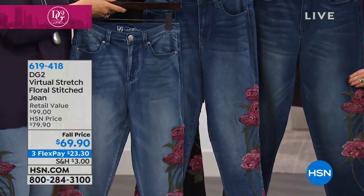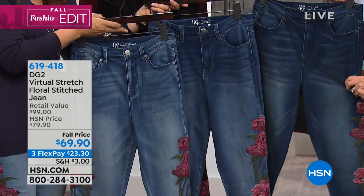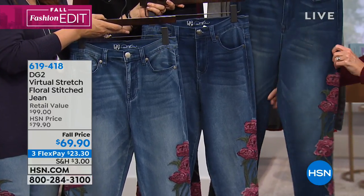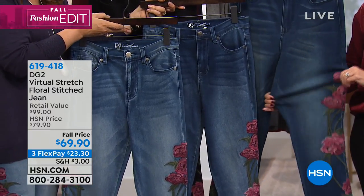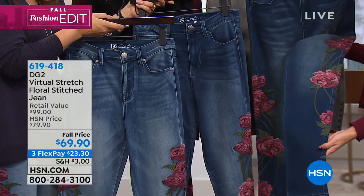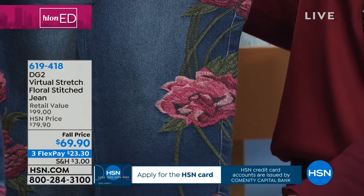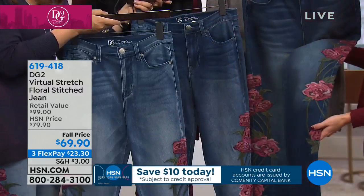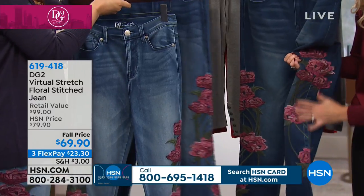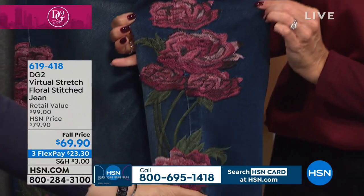So remember, these all started out deep, deep, dark indigo. And then through a specialty process, through the artistry of DG2, they have transformed into these gorgeous, almost vintage finishes with the hand-done whiskering and the low lighting and highlighting of the thigh. And then we have got to talk about that embroidery. It is so remarkable. This is a very special pair. Those are tens of thousands of stitches with this gorgeous oversized rose design, like a variegated rose, and these tendrils of vines in green.